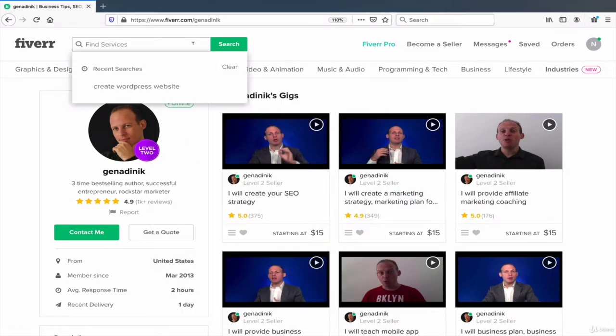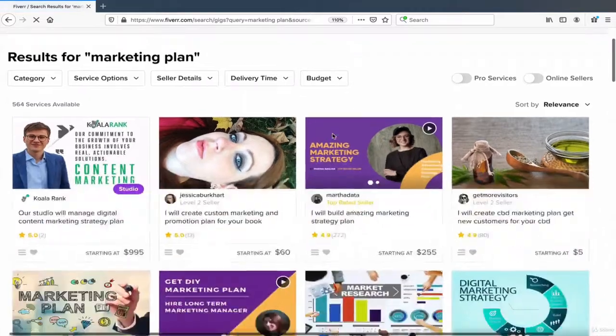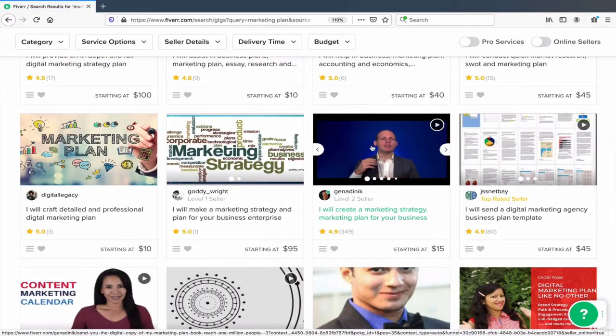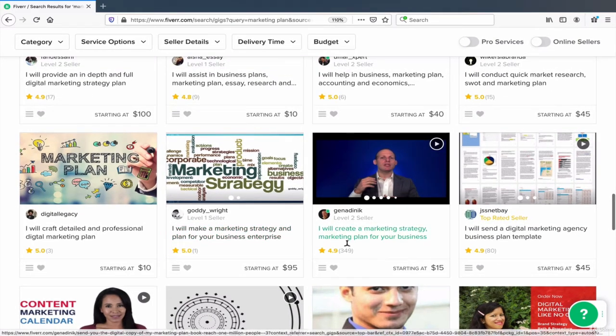So if we look at the marketing plan keyword, I'm just going to type it here and we'll search. And at some point on the first page, I should be here. This is me. And sometimes I show up higher, sometimes lower. I kind of bounce around the first page. But what's important is that over time, you see, I have a lot more reviews than my competitors, like 349.